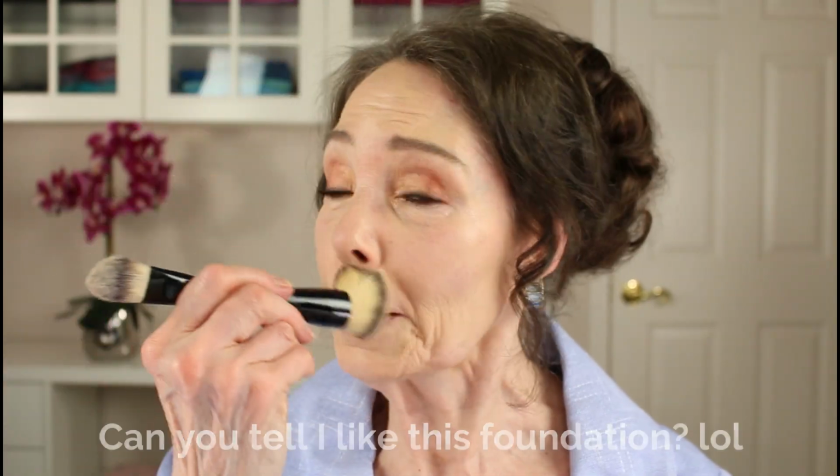And how can you go wrong with a foundation that costs $11 that performs like this? As you can see, it's definitely a buildable coverage. And this is for sure medium, if not even a little toward the heavier side of coverage, but that's probably because I applied a little bit too much. I could have gotten away with a lot less. Now, if you want a lighter coverage, you can certainly apply it with a sponge or sheer it out with a sponge.